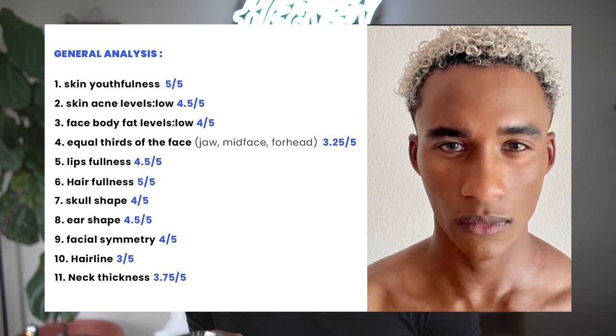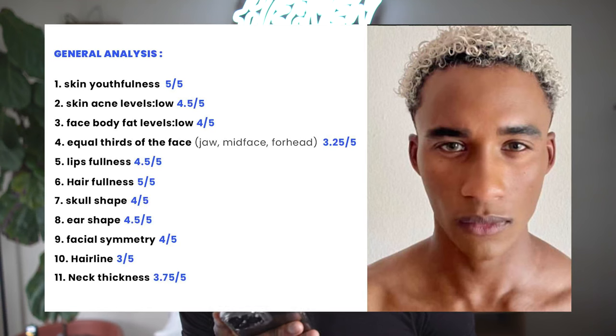Facial symmetry, 4 out of 5. Definitely 4 out of 5. Because as you guys can see, that one eyebrow, it's gotten a lot better. You guys don't know about my eyebrow. I'll talk about it in my microblading video. But that one eyebrow on my right side is a little bit lower, the left one's higher, or whichever one's higher or lower, I don't know. But it's been a while since I got Botox in my forehead, and that usually helps out a lot. I could tell when I need to get it retouched because that one eyebrow starts to act up.